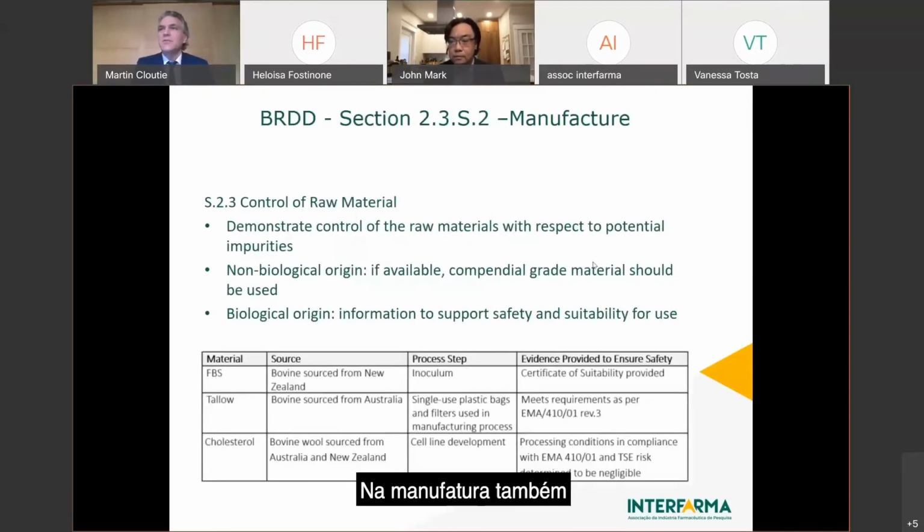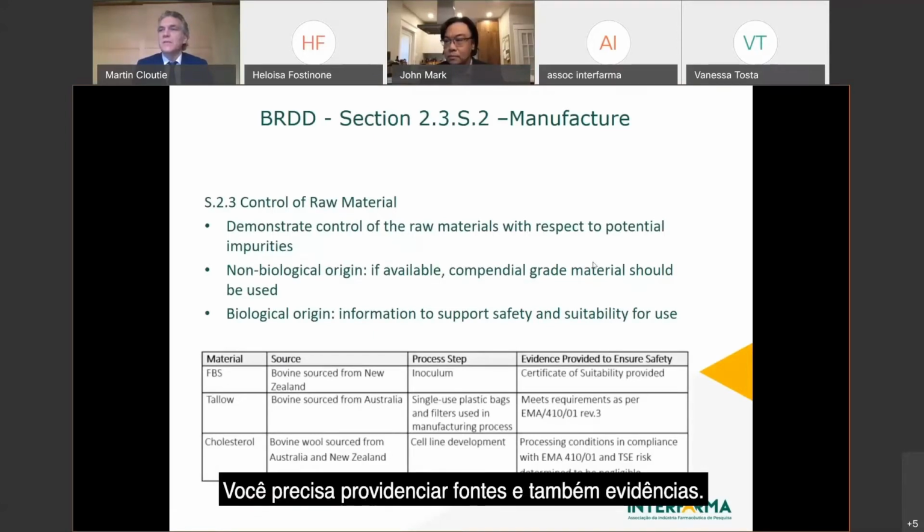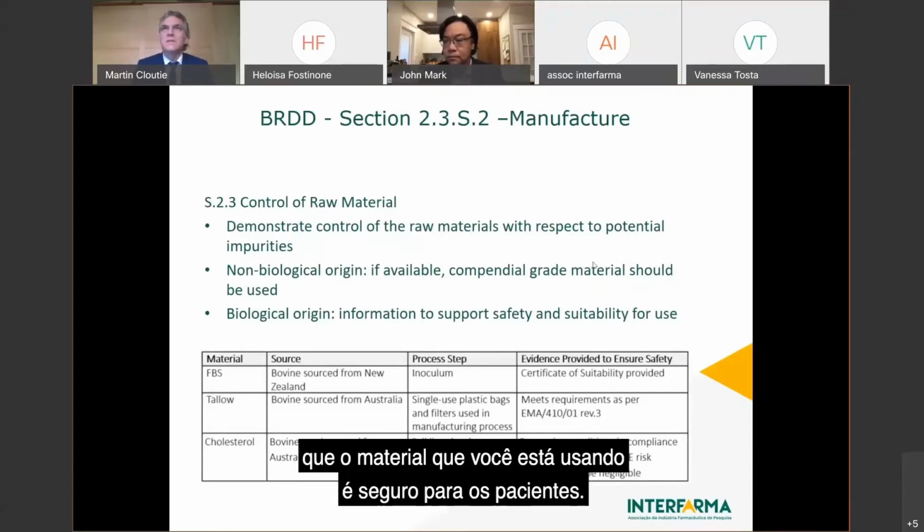In the manufacturer as well, demonstrate that your raw material with impurities is well controlled, that you have limits, for non-biological origin, if available. And for biological origin, like everything related to TSE, BSE, you need to provide the source as well as evidence of how you can ensure that the material you're using is safe for patients.